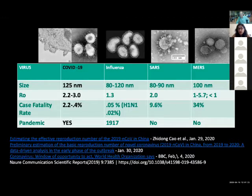And the case fatality rate really is reflective of how many people are being tested in your community. So the more you test, the lower it gets, just because you'll get the more mild cases. And definitely this is a pandemic, as we all know, similar to what H1N1 in 1918 was.